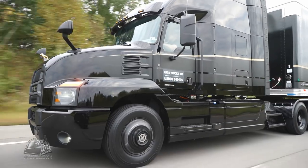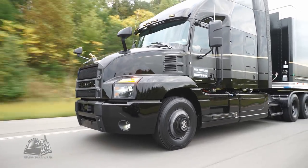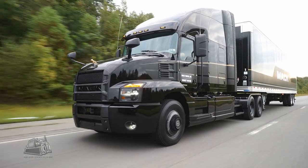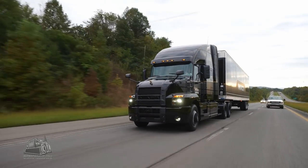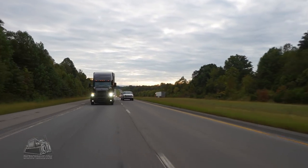And it's also available in a bold black finish, which involves the grille surround, the headlight bezels, the bumper elements, and the air intakes. Well, they both show off very well.